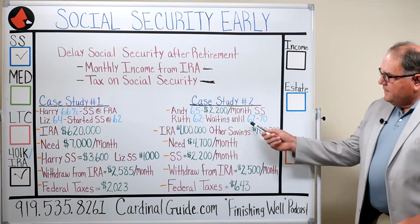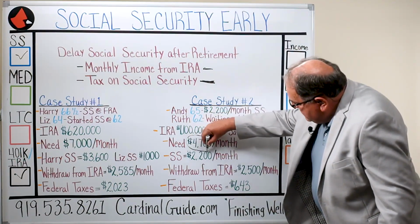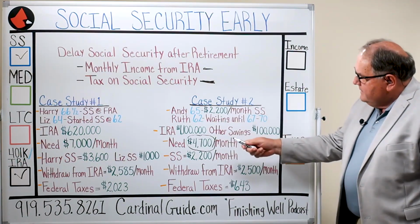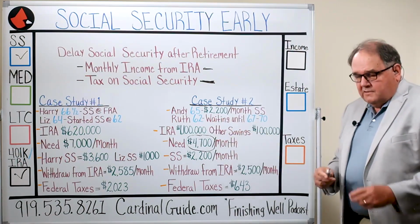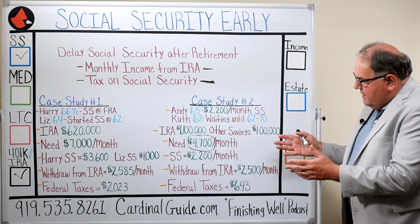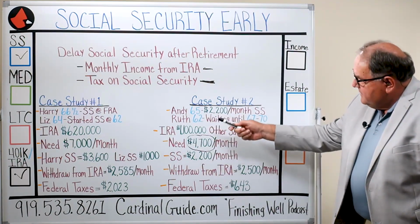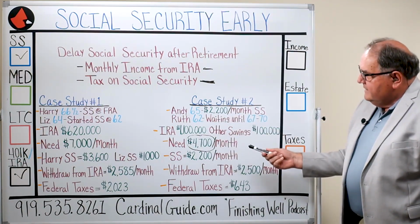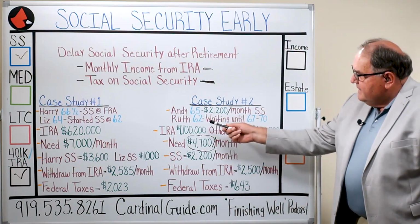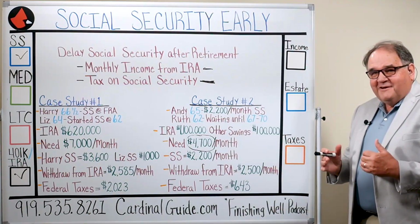Okay. The next one we're going to talk about, this couple has a smaller need for monthly income. They also have a much larger IRA balance. So technically, this would be an easier problem to solve. But the difference is they are younger than these people. It doesn't look like they're much younger, and they're not. The man here is 65 as opposed to 66 and a half, and the woman is just 2 years younger. But those are a lot of years when you're talking Social Security in the 60s.